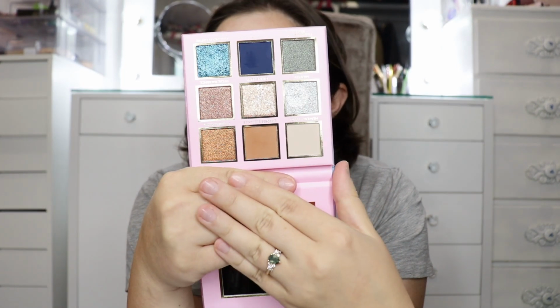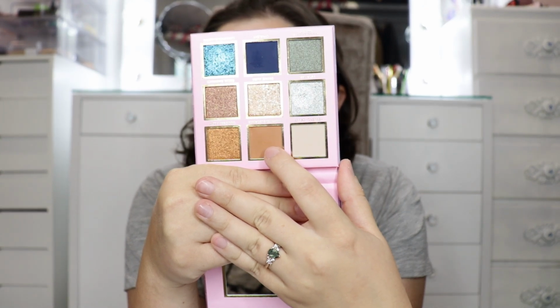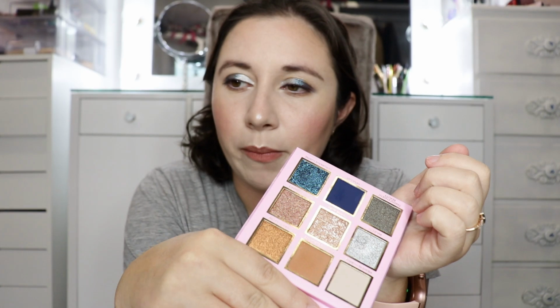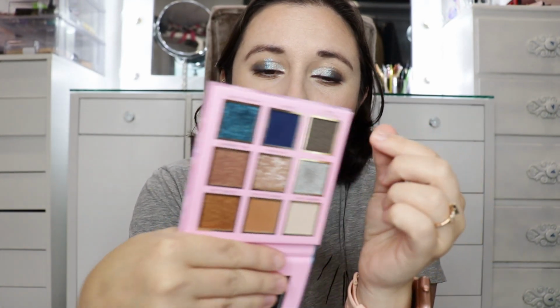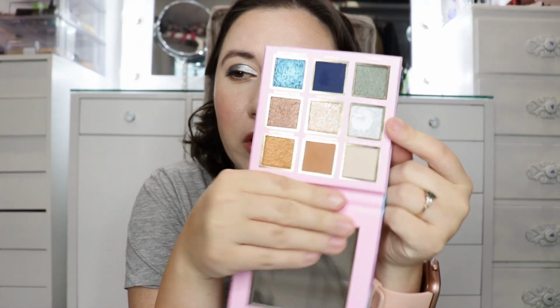So I did really basic. I just used this in my crease as my overall shade, and then I used the dark blue to deepen up the outer corners, and then I used this dark blue as my shimmer here, and then I did the other half with this blue silver here.